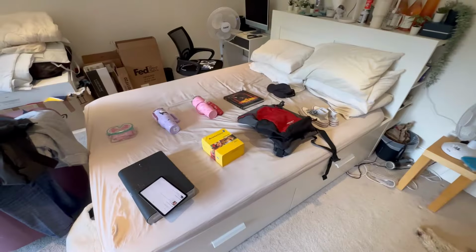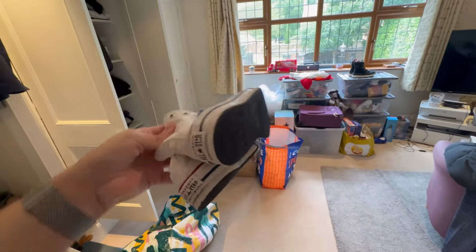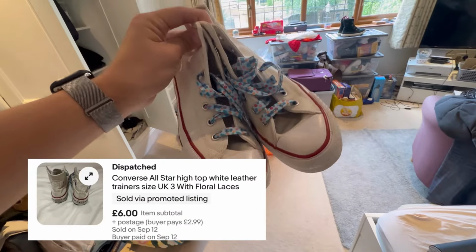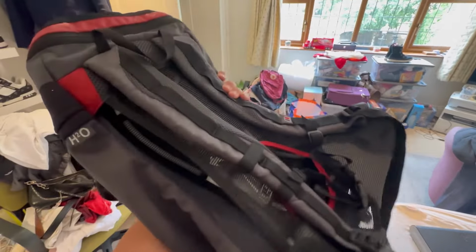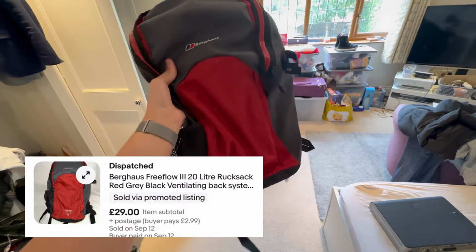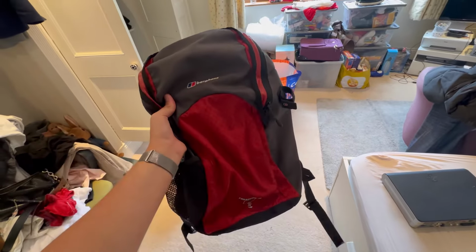But let's go on to what I've sold. Okay, first item which I've sold is these Converse high tops. I got these for £1.50 from Bernardo's in Wellingborough, and I've sold them for £6. This is a Berghaus bag. It's pretty much brand new. It's a really techie one with a hard back on the back. Got this for £10 from a Cynthia Spencer charity shop, and I've sold it for £29.99.